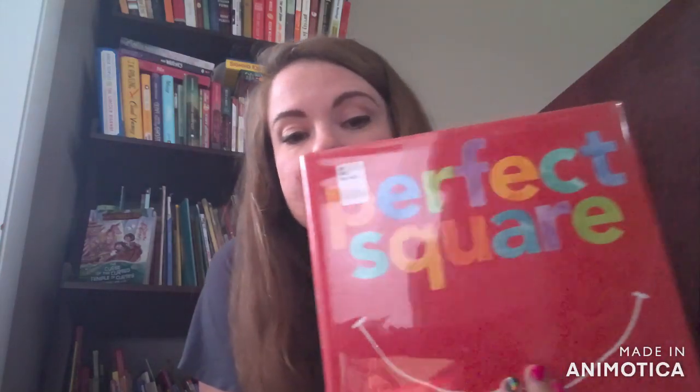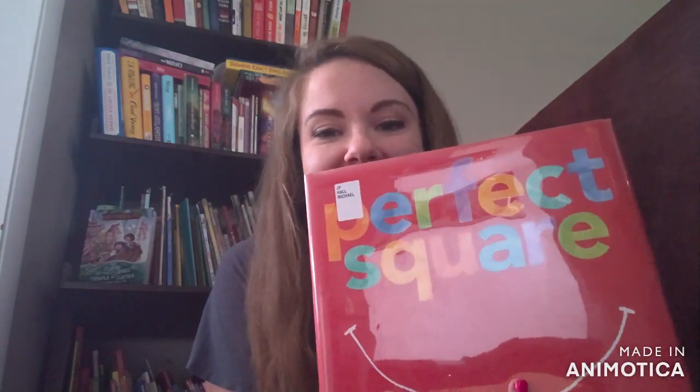Again, this is just a fun way to get you and your child some time to sit down and read. So here's your book this week. You have The Perfect Square.